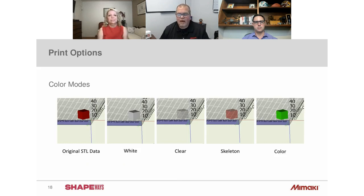All right. So if you have original STL data, in this case, me being the amazing 3D designer that I am, I made a cube and I colored it red. That's about the extent of my design abilities. So if that's the original STL data within the software, you can assign any color you want to it. You can have it just be white, which is the raw core material. You can make it be clear, which is just the clear ink, or you can do what's called skeleton color, meaning that you can have clear, but you can assign whatever tint on top of it that you want, right?